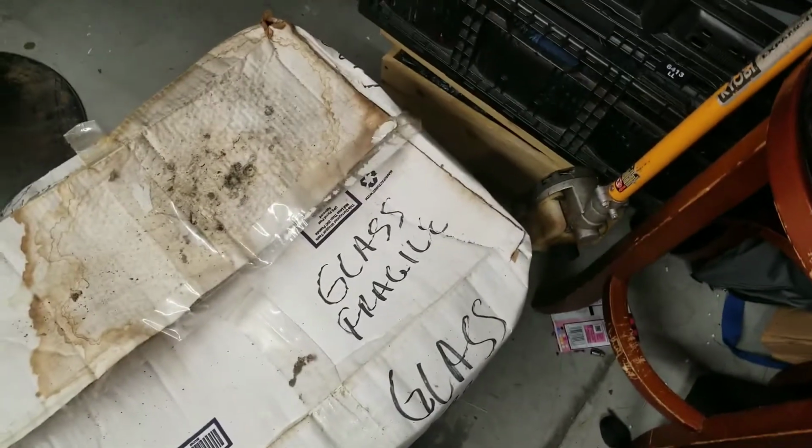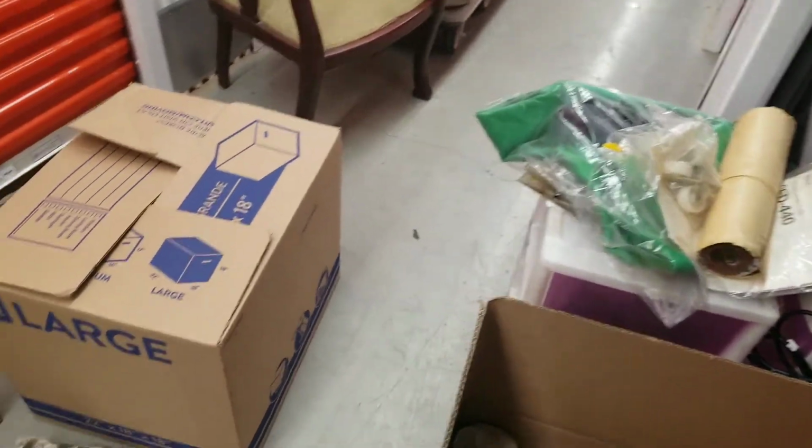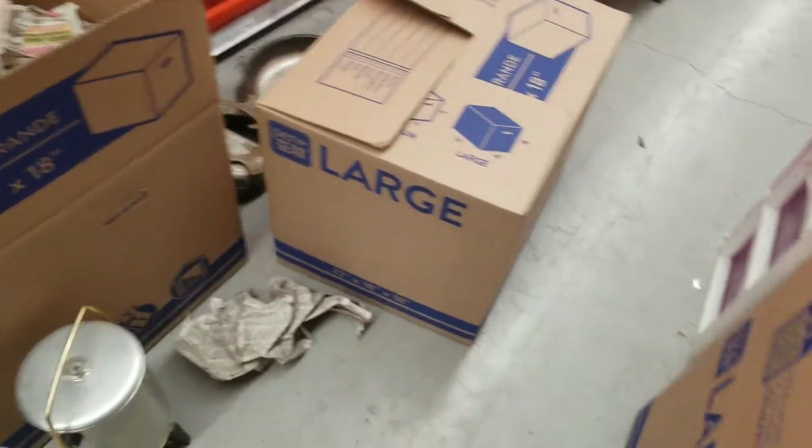Okay, one more box. I don't know how much glassware could be in one storage unit, but the stuff that I'm keeping, there are one, two, three. Maybe $500 to $600 worth of glassware.